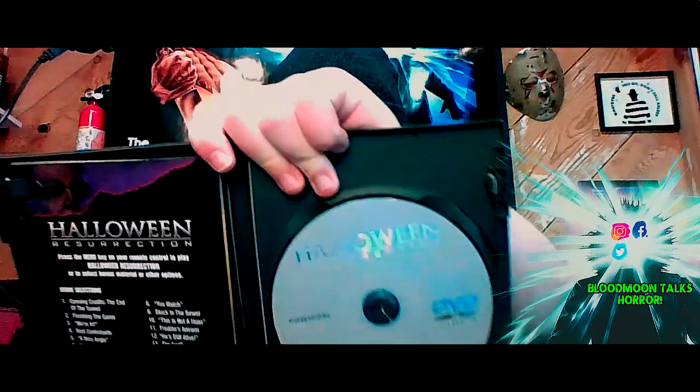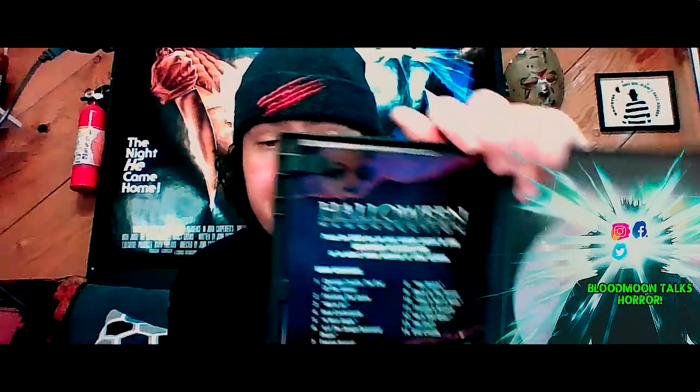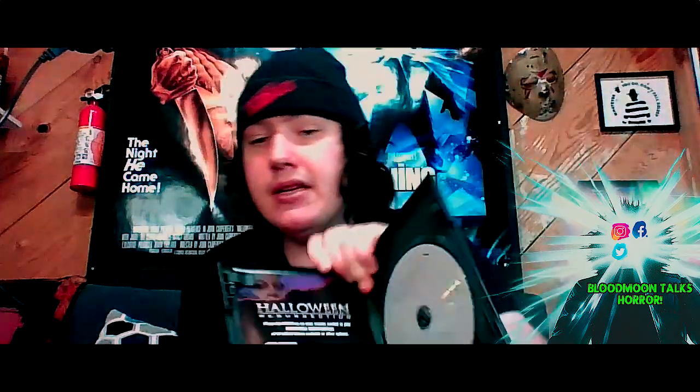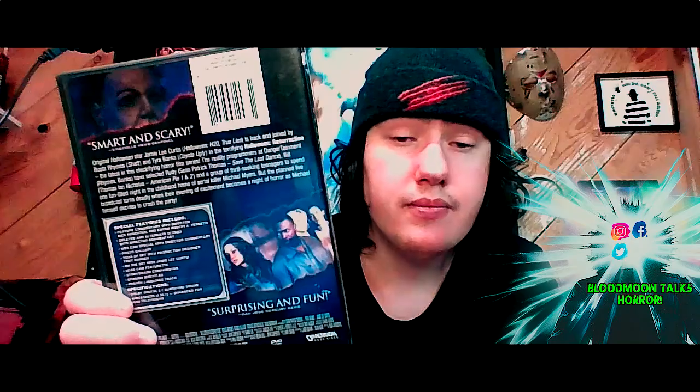I'll show you the disc here. It's just kind of a bare bones disc. See? Although this comes with a scene selection here, so that's kind of cool. And then here's the back. On the front it says here, terrifying. And then another person saying, one hell of a movie. And then back here saying, smart and scary. Surprising and fun.